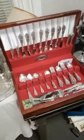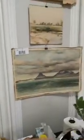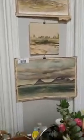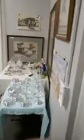More sterling silver, a nice set of rose point. There's more of the Rossmanet watercolors. And of course, we always have flowers out for our open houses. So let me swing back around to the front side of the cases over here. Try not to go too quickly. Let me shoot over here.